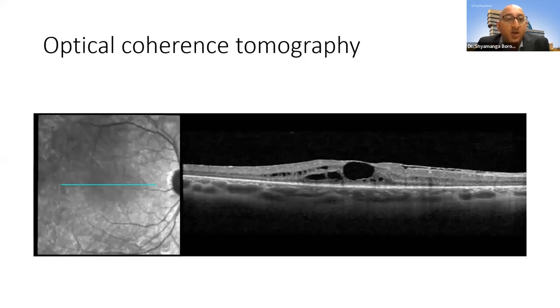Then we do something called OCT, or optical coherence tomography. This is another non-invasive test, done using infrared rays, looking at the back of the eye. It goes down into very small detail and allows you to look at each cell layer. So it's important to understand where the cell layers are. There are various different cell layers in this image.